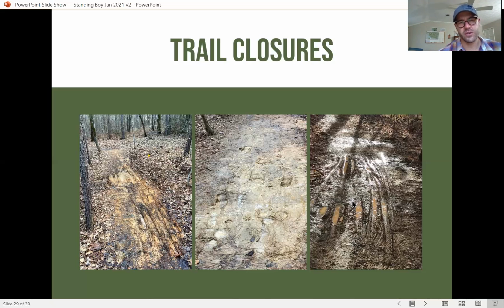And a few of these aren't that annoying, but we get a bunch of them and the trail stops being fun. And then we've lost compaction, so they take a long time to heal, because we've got to get all that compaction back without recreating the ruts that hold the water. And you can see if you get enough foot traffic, I mean, foot traffic is not immune from doing this either, which is why trail closures apply to everyone.